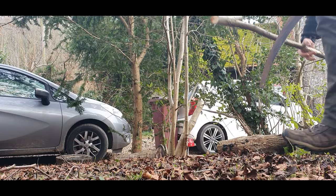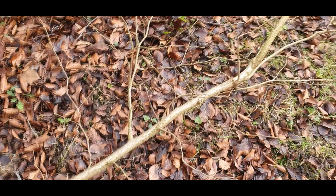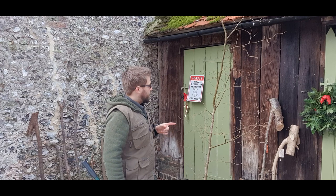And there we have it. So, that will be the handle, with the shank going that way. And now I'm just going to cut off these twigs. That was relatively easy because that was a single sort of specimen plant, tree.